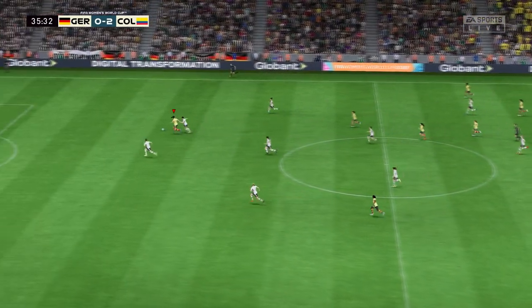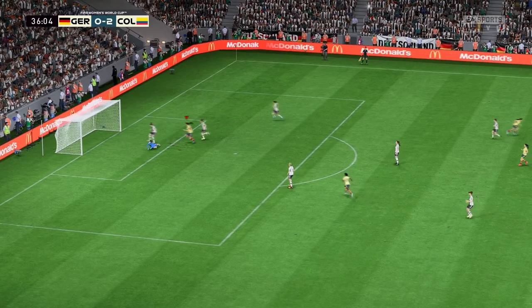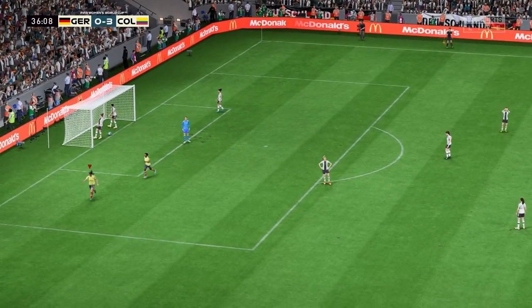And attempting the through ball. Could be. And there it is. Another goal. And surely there's no way back from this now.